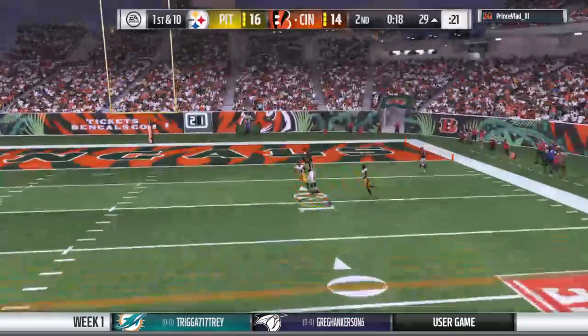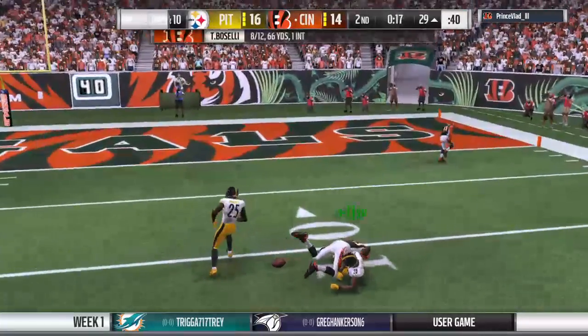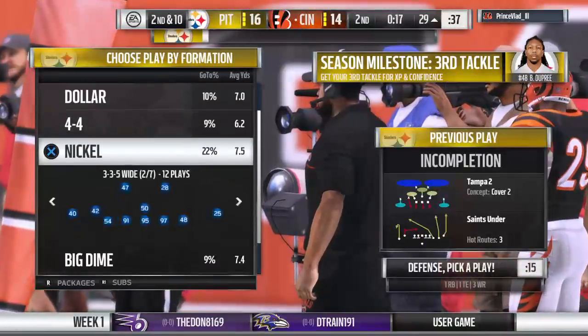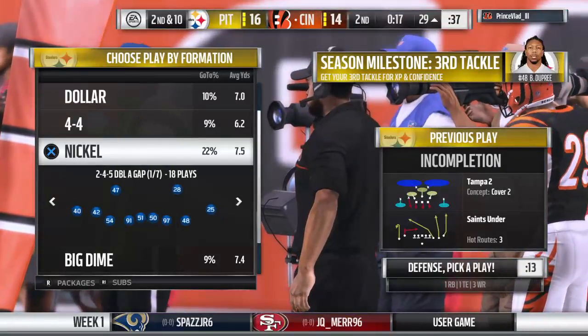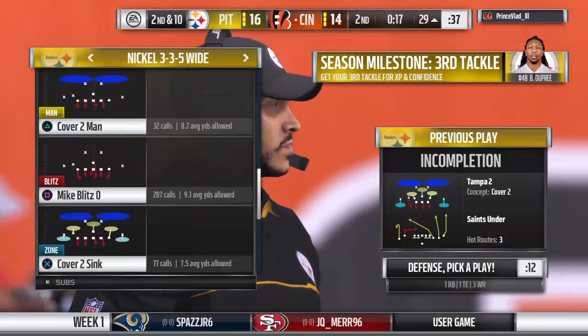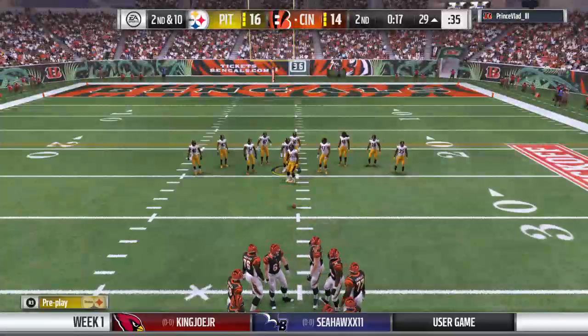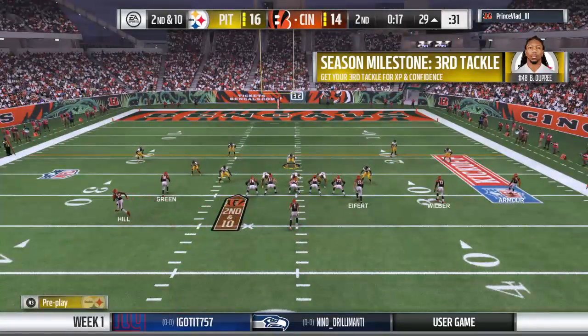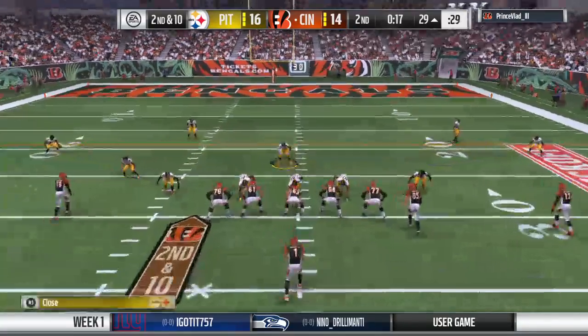They go back to the air here after the INT. He couldn't quite hold it. Got hit, ball pops out. Incomplete. We know it's not an easy job to go out and catch passes when people are trying to tackle you and knock the ball away. But the bottom line is, that's a pass he's got to have and a pass he should have caught.